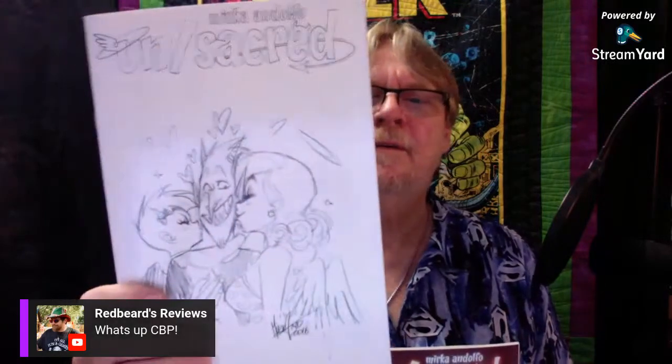Captain America Empire, number 2. And we're getting through these comic books here. We have My Little Pony. Not Your Little Pony. This is My Little Pony. Great stuff. Kids love this. I like that, it's pretty psychedelic. I was telling you about Unsacred, the angel demon hookup. We have one that's the sketch cover. That Mirka Andolfo, very popular.